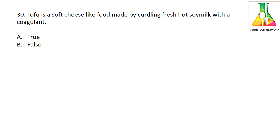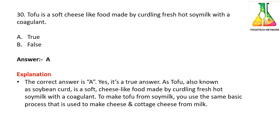30. That is our last question. Tofu is a soft cheese-like food made by curdling fresh hot soy milk with a coagulant. Is it true or false? It is a true sentence. As tofu, also known as soybean curd, is a soft cheese-like texture made by curdling fresh hot soy milk with a coagulant. To make tofu from soy milk, you use the same basic process that is used to make cheese and cottage cheese from milk.